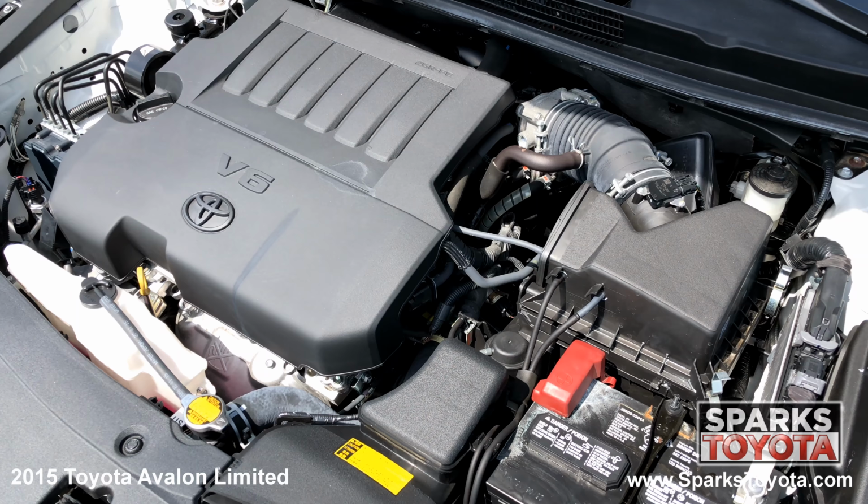I would like to take you out on our lot today to show you one of our Sparks certified vehicles. Our certified vehicles include a 7-year or 100,000 mile limited powertrain warranty, as well as 2 years or 30,000 miles of complimentary recommended service. Let's take a look.